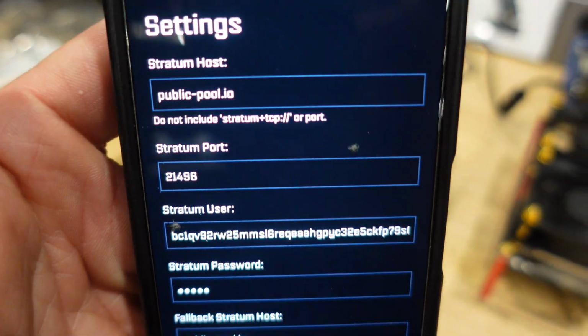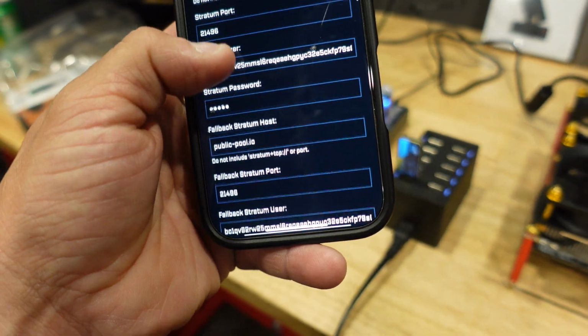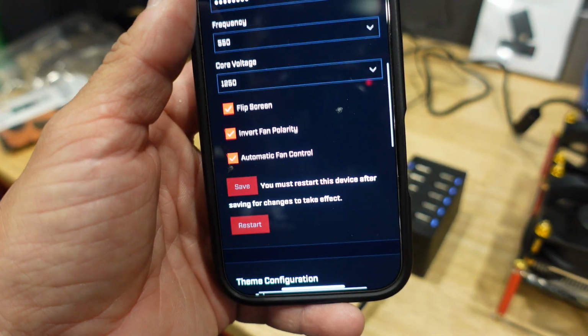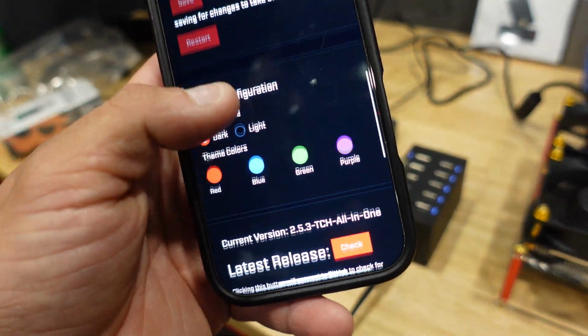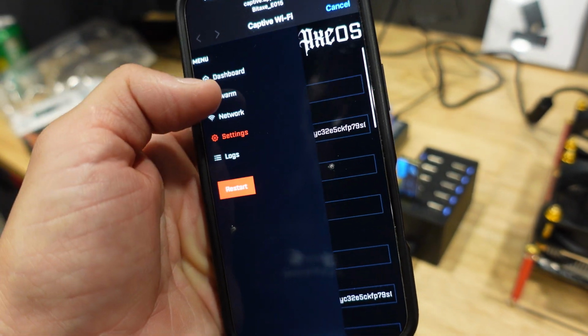We actually set up, I'm going to public pool, not CK pool. So I got all this situated, the Bitcoin address, the fallback stratum. I just did all the same information here again as well. And I saved that also. So now that we got that all saved, we can restart this unit and everything should take place.